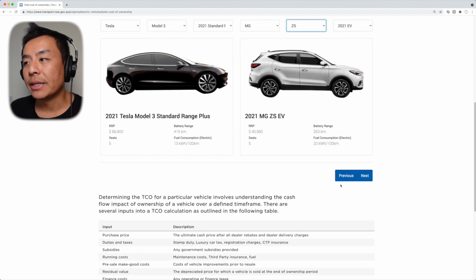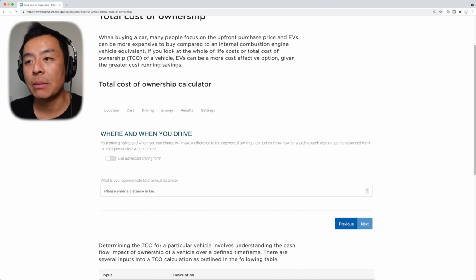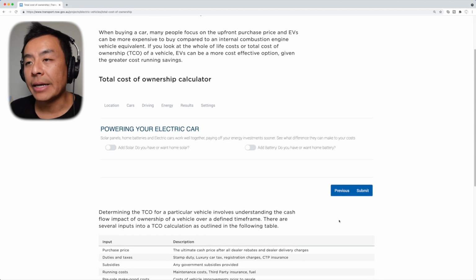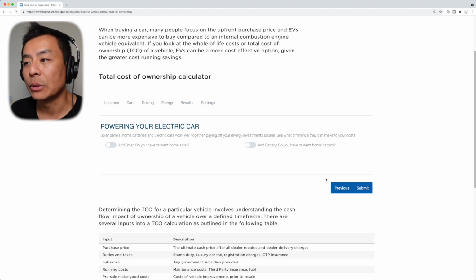And let's press next to compare the two. Okay, next screen asks me how many kilometers I drive per annum. So let's put 20,000, which seems about average, 20,000 kilometers per year. We'll just use the basic parameters for now. So let's press next. And I won't add solar or battery at this stage. I'll come back to that after we look at the initial summary with the default settings.